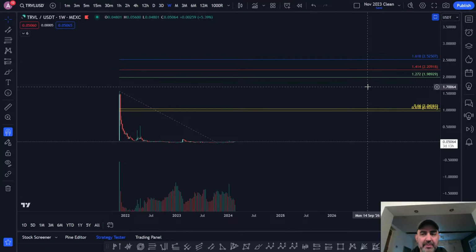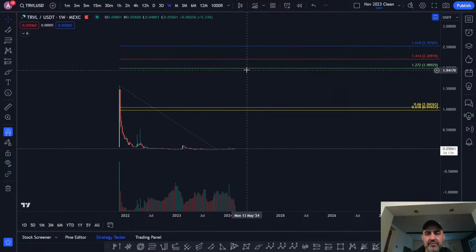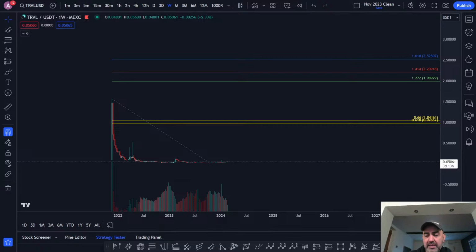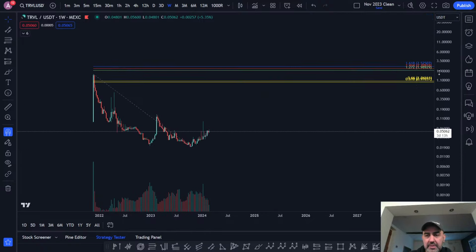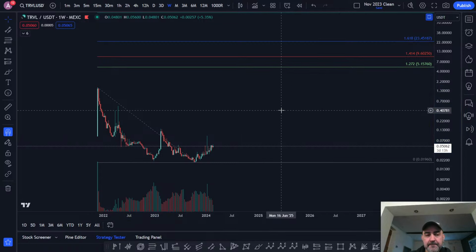Why am I using log scales? Why am I not using normal scales? I'm using a log scale because we're looking at an exponential asset. When you're looking at exponential growth assets, you have to look at the scale on log, not a normal chart, because you're not going to get the right targets, you're not going to get the right results. I can't really explain it. Most people will use these price targets based on normal charts. I can't explain why log works. When I look at all the other tokens, I see that log works and normal doesn't work. I think it's something to do with the psychology of the way people buy and sell.